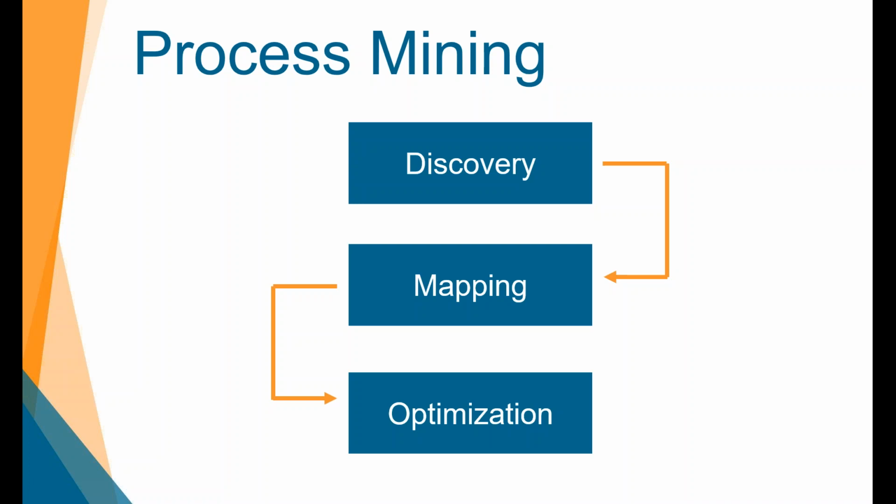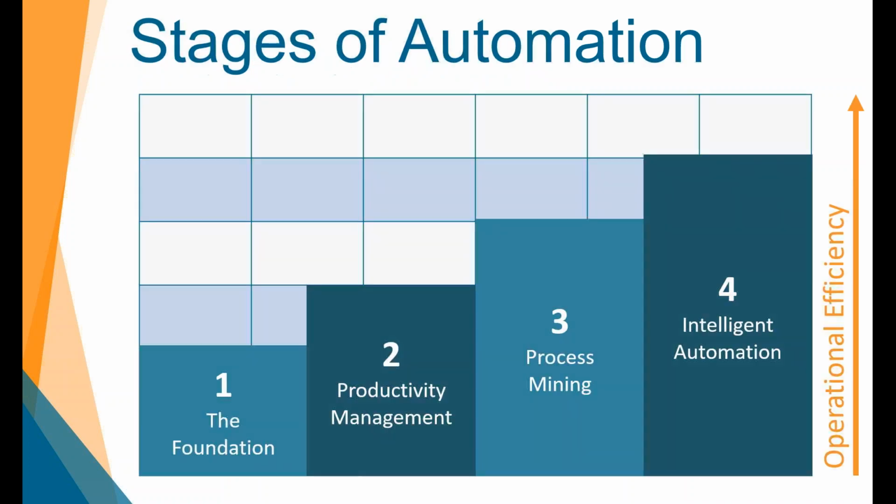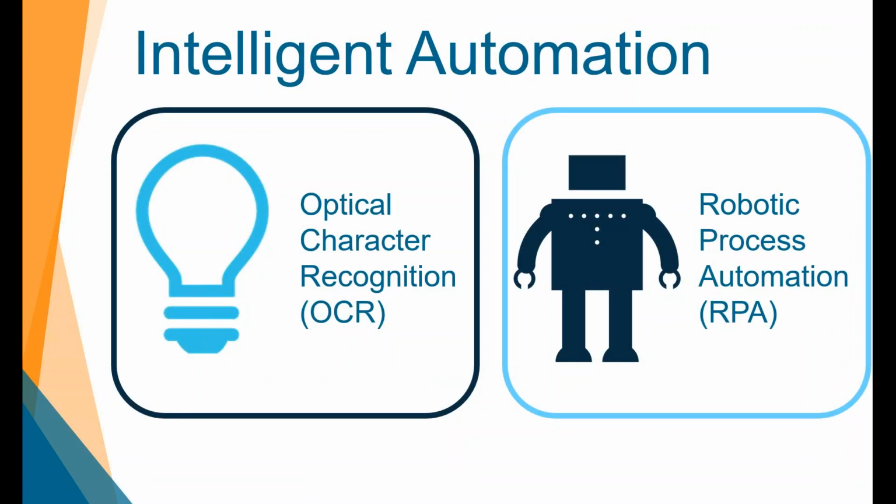And the answer is that you're going to get a lot of value from applying these tools to processes that have already been digitized. So this is really going to be looking at where has there been automation, but there's still some potentially unstructured work outside of that. And this is going to be a great opportunity for you to continue to optimize after those initial productivity tools have already been put in place. In addition to finding opportunities to optimize on your workflow or case management solutions, process mining might also point you in the direction of intelligent automation.